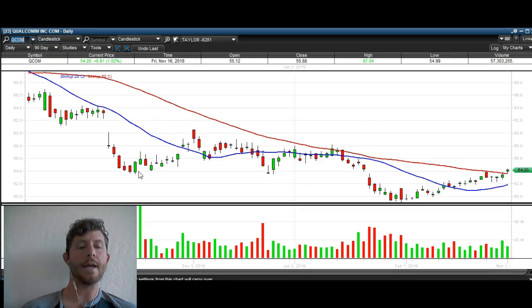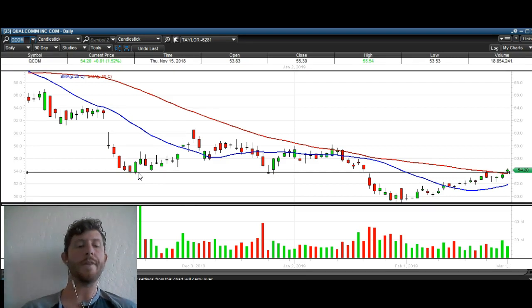Next one we're going to take a look at is Qualcomm. Qualcomm gave a nice entry signal here to end the week last week with a false breakdown setup. If you're new to the trading analyst and our service here, we focus a lot on false breakdowns. Actually, we trade them exclusively, but there are variations. Not all false breakdowns are created equal, but generally they look like this.